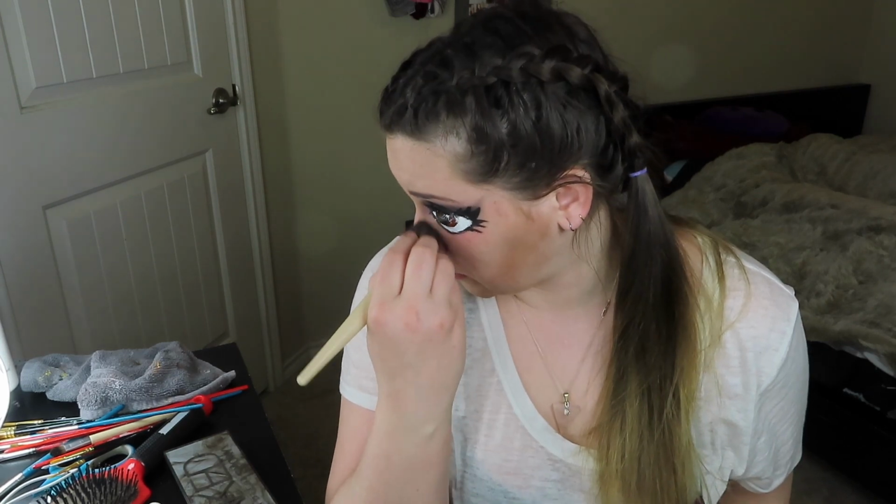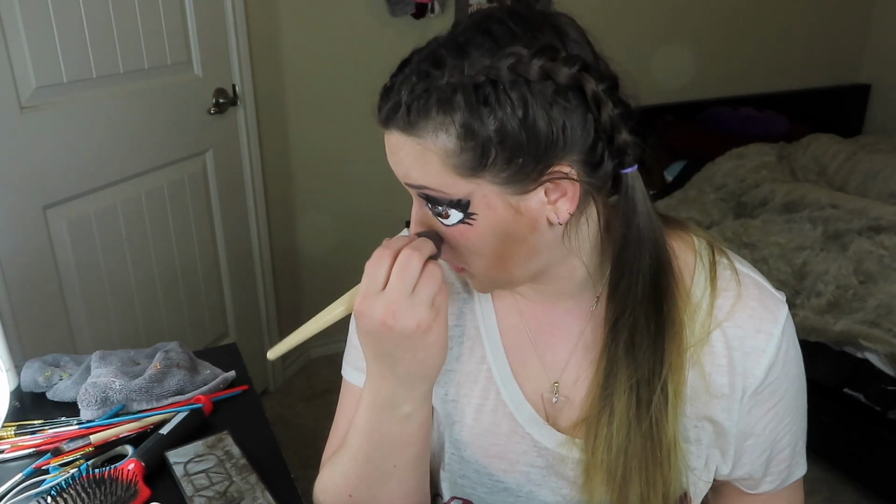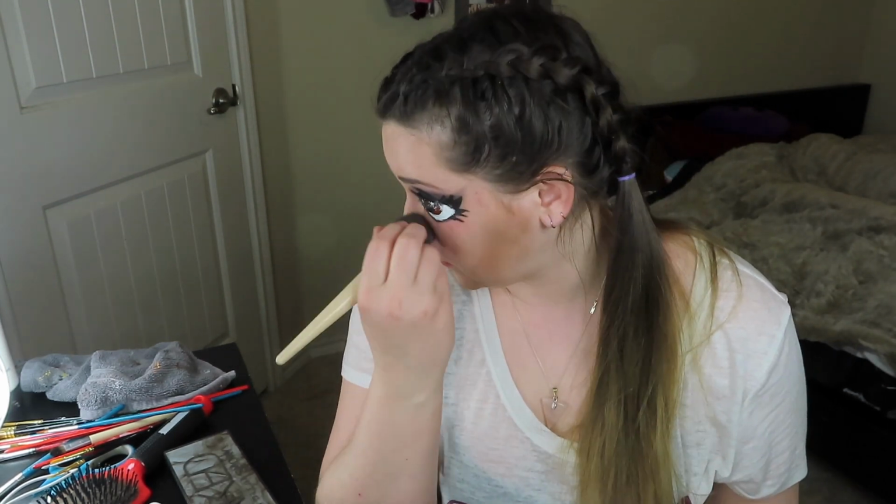Oh, my eyes are really itching. Bratz dolls have very small noses. So we need to make our nose look as small as possible. Just snort that shit like cocaine. Oh shit, I got the wrong color.